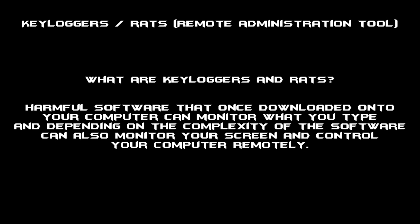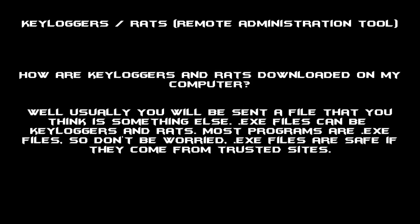So what are Keyloggers and Rats? They are harmful software that once downloaded onto your computer can monitor what you type, and depending on the complexity of the software can also monitor your screen and control your computer remotely. Okay, so now you have an idea of what they are. Let's talk about how they are downloaded onto your computer.